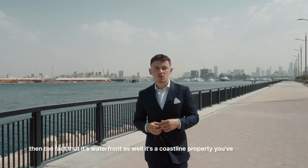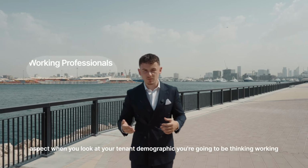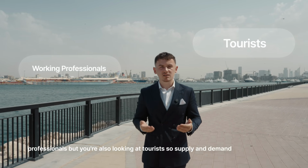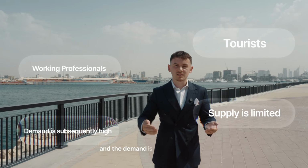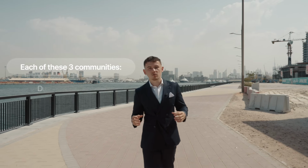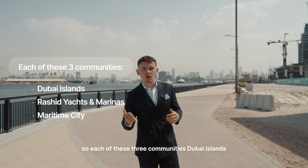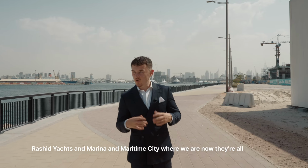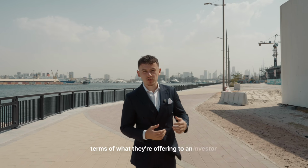Then the fact that it's waterfront as well, it's coastline property, you've got the tourism aspect. When you look at your tenant demographic, you're going to be thinking working professionals, but you're also looking at tourists. So supply and demand: supply is limited and the demand is subsequently high. Each of these 3 communities, Dubai Islands, Rashid Yachts and Marina, and Maritime City where we are now, they're all different in terms of what they're offering to an investor.